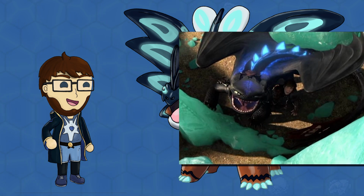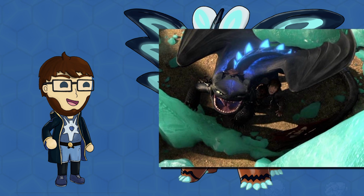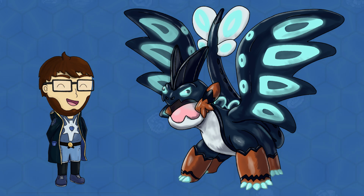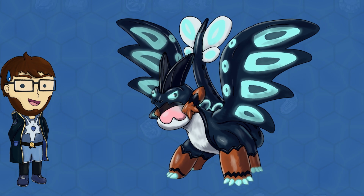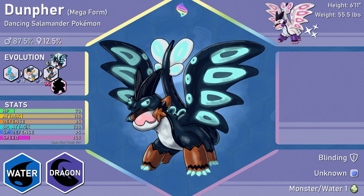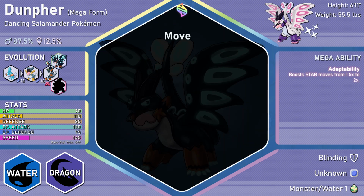Oh, and the glowing patterns are based on Toothless's alpha form from How to Train Your Dragon 2. I'll admit, I always thought it was similar to Mega Evolution, and I'm glad to bring that idea to fruition, even if it is for an April Fool's video. For stats, Dunfer gains greater offense and speed upon Mega Evolving. For its ability, we have Adaptability for extra power. I mean, Dancer could have been good as well, but I just thought Adaptability would make Dunfer a bit ridiculous. Alright, let me know what you got right.